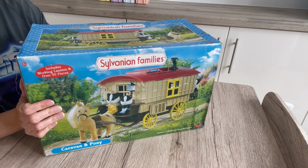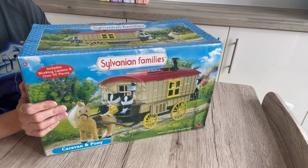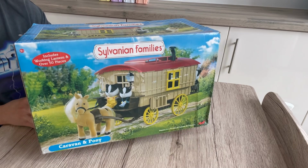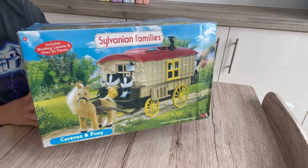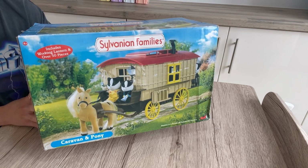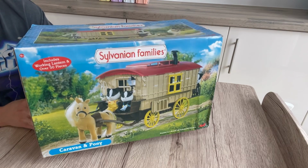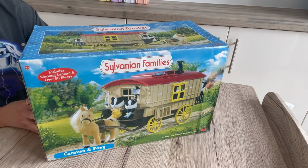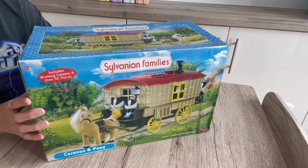Now pride of place as part of my Sylvanians collection, and I thought it'd be fun to get it out for the first time in a long time and just have a little look at what's in there. All the bits and pieces I believe are still present and correct, but we can go through and have a little look together. I thought that would be fun.